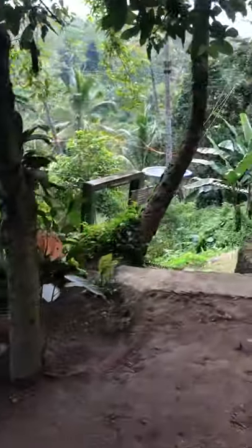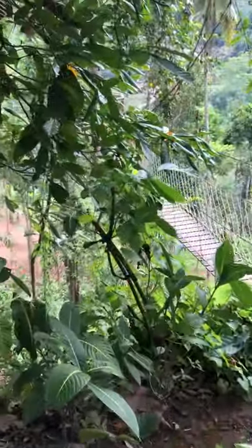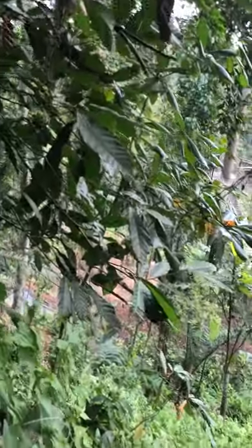So here we are, and this is called Wanara House Bridge. Let's take a closer look at this.